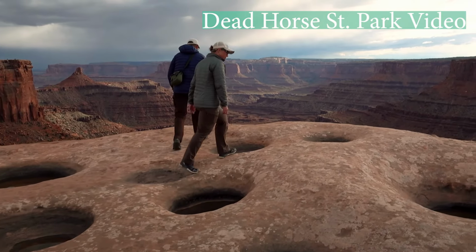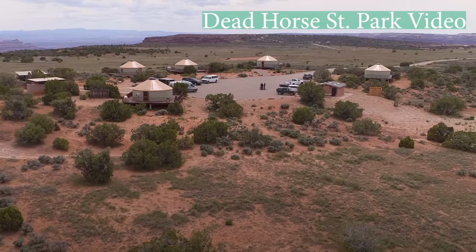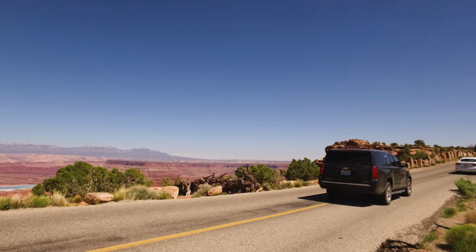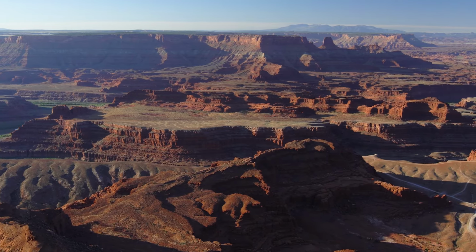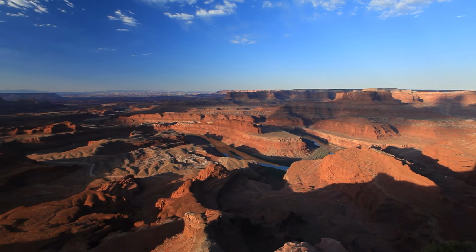Like Canyonlands, you don't need a reservation to go to Dead Horse Point. You can just drive up and pay the fee. The gate is manned from 6 a.m. to 10 p.m. every day. I hope you can see why Dead Horse Point is one of my favorite places to photograph. And when in Moab, it's something everyone must see.